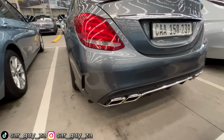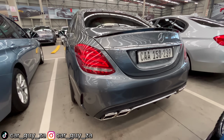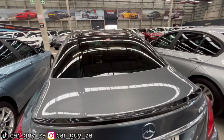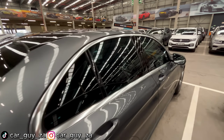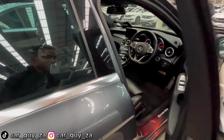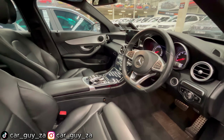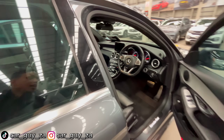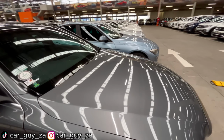As you can see right here, this whole diffuser, these exhausts, it feels cheap. It feels like it's bought from Temu or Chinatown. Even this AMG badge. Let's see whether this car is actually open. Oh, so this car is actually open, and yeah, this is definitely not an AMG. But guys, as soon as Webuycars have enough AMGs, I will definitely do a proper AMG video.